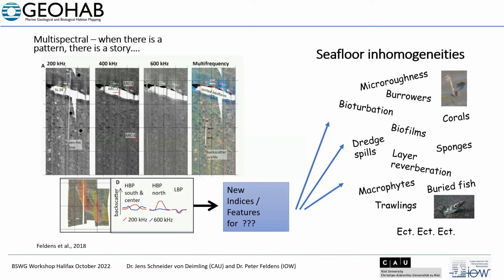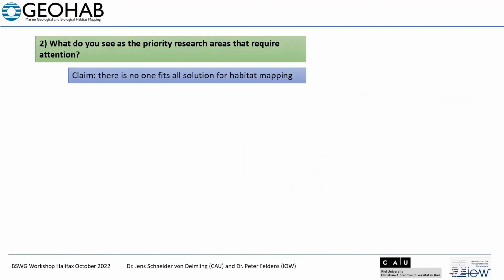Well, we have seen multispectral which can show you patterns. And the patterns sometimes show a correlation with two frequencies, a negative correlation or a positive correlation, or the frequencies go in line. It might be possible to construct indices with such phenomena, like in the terrestrial realm we have the NDVI, vegetation index. The question is, can we find indices that indicate what's down in the seafloor? Is it micro roughness, biofilm, sponge, microphytes, buried fish, and whatever is out there? We don't know, but possibly we can find in the future some indices being predicted.